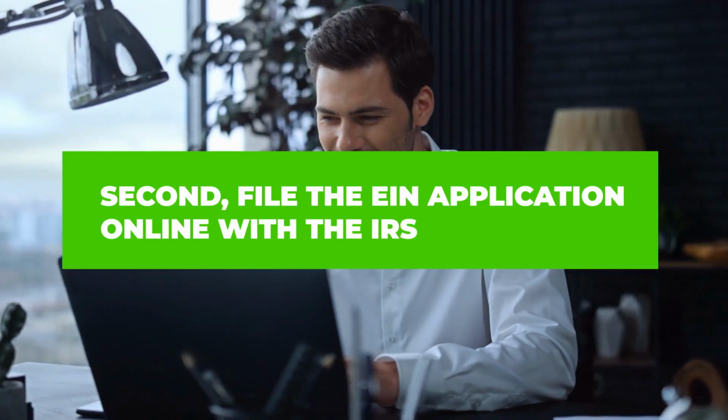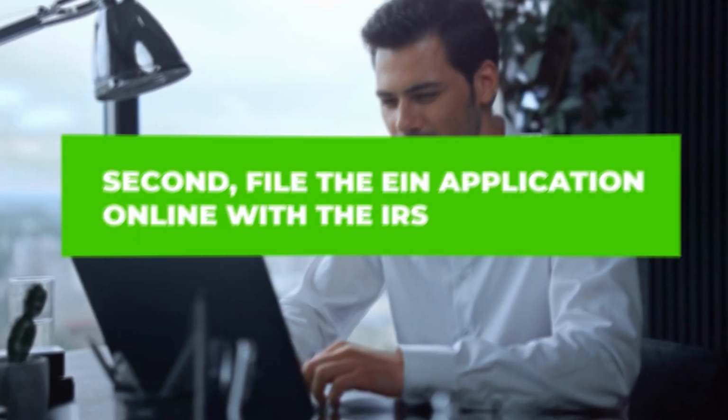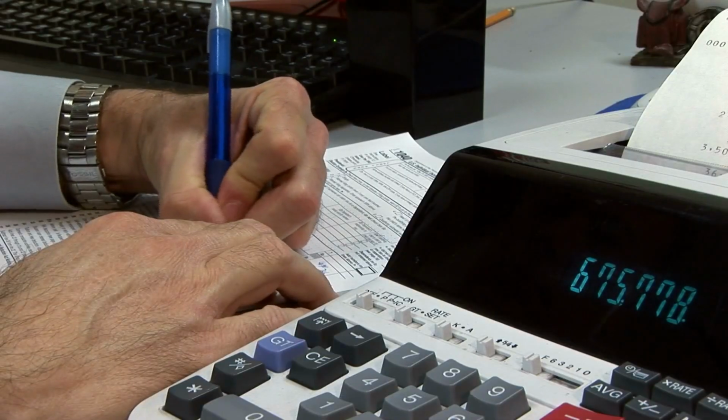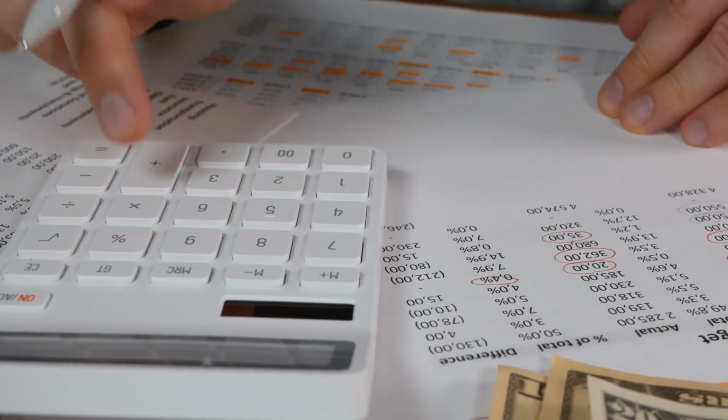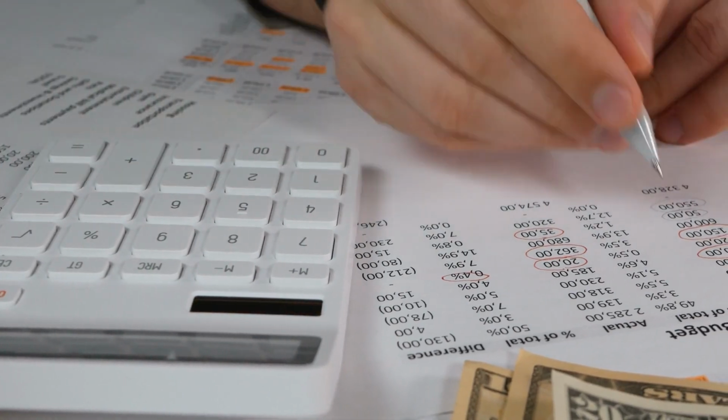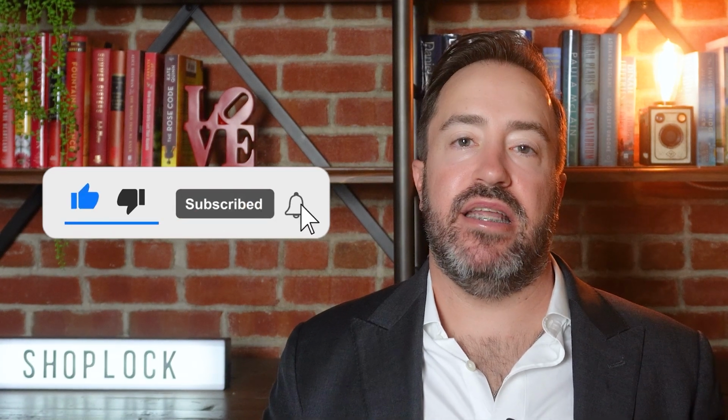Second, file the EIN application online with the IRS. This is the LLC's federal tax ID number. Just like your social security number for your business, you will need to let the IRS know whether there is one member of the LLC or more than one. This will determine how the LLC will be taxed. As a sole member, the default will be taxed as what's called a disregarded entity. All that income or loss at the end of the year will just flow through to the owner's personal tax return. A quick tip is you always want to choose to receive the EIN online and not in the mail. You will receive it instantaneously as opposed to about 3 to 4 weeks in the mail.